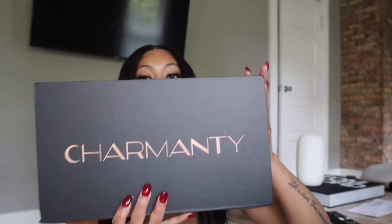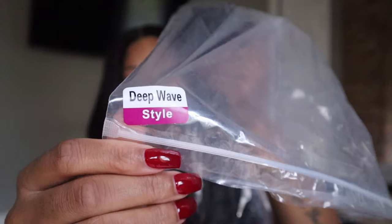Another hair company sent me a wig. This is the company name right here. It opens up. The style is deep wave.